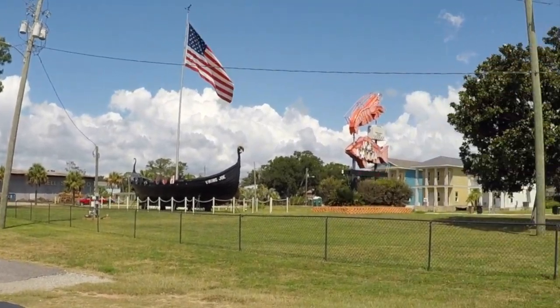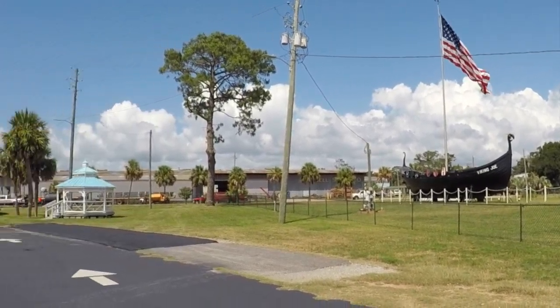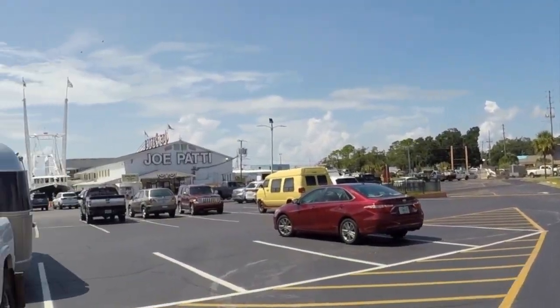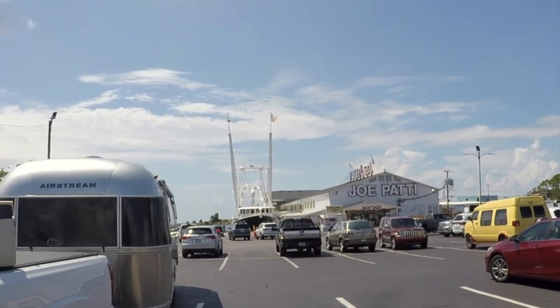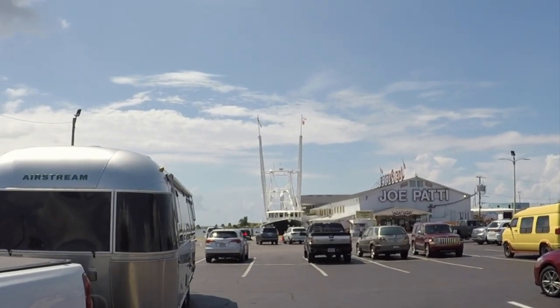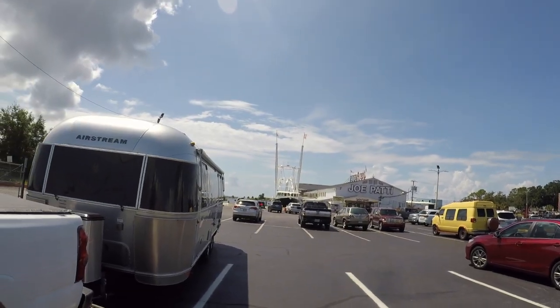Oh, they're redoing those houses across the road, looking pretty good. Joe Patty's. There's this big shrimp boat. I guess he started out making those, and then just decided to start selling shrimp. We'll go in and get a couple of pounds of shrimp and grill it up over at Fort Pickens. Should be a good dinner.